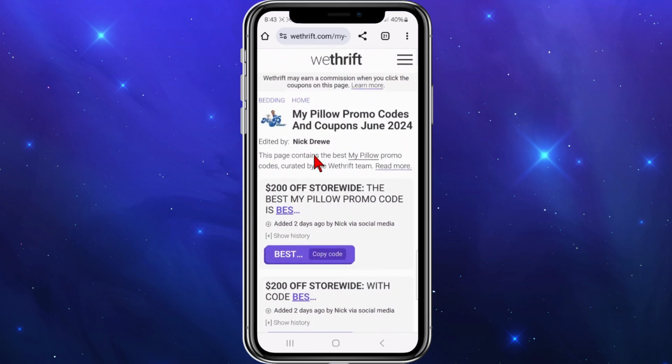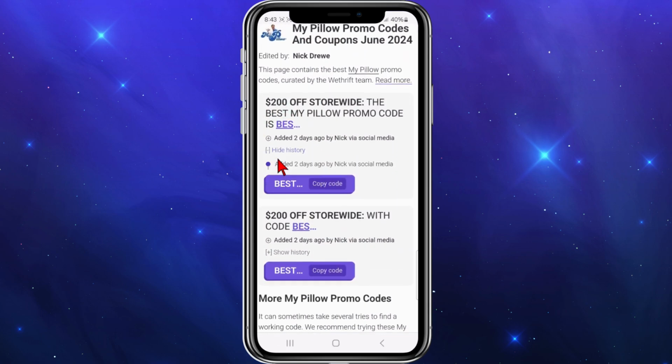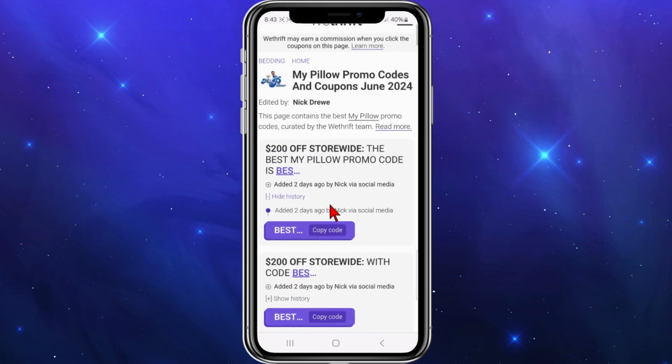codes you can activate. So for demonstration here, you can even click on Show History. So you can see added 2 days ago by Nick via social media. And yeah, you can do that for all these codes on this website, which is quite cool.